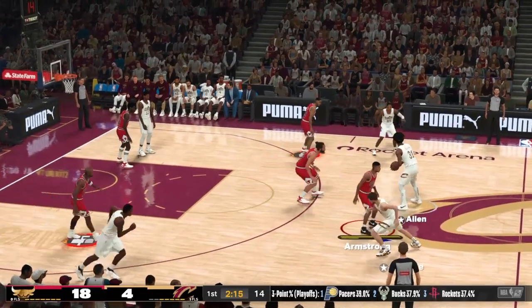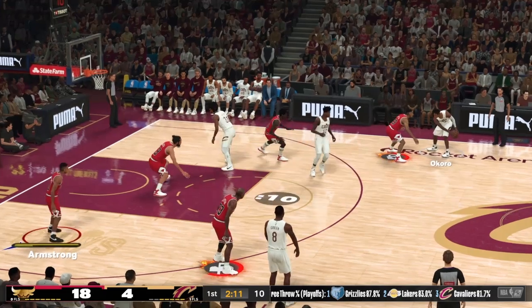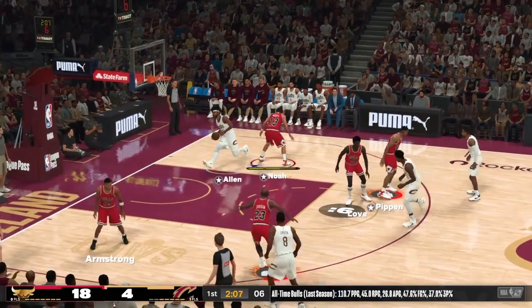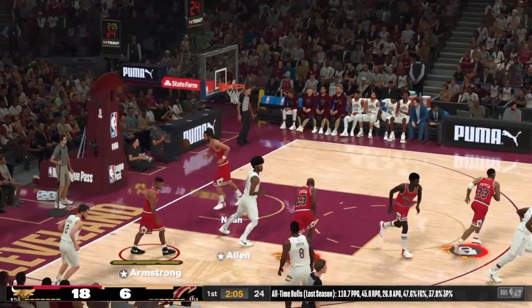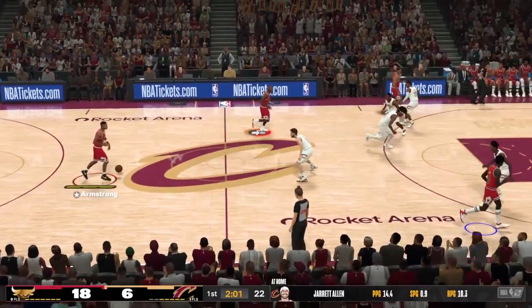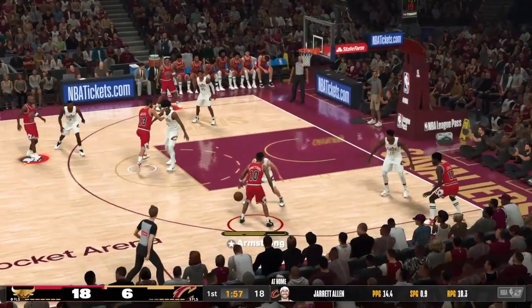Pass to Allen. Okoro with the ball. Back to Allen. To halt the run, it's Allen who slams it home. Easy for the big man Allen to get up and throw it down. 2 minutes remaining in the first.